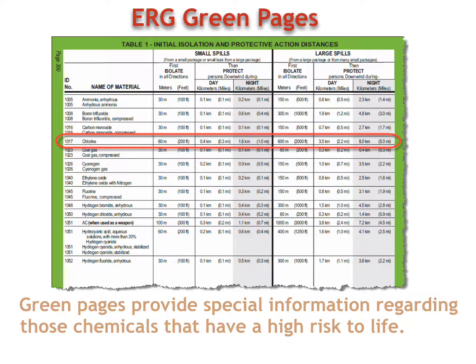You start at the white pages, you go to the blue or yellow pages, you follow the orange pages, and you finish with the green pages.